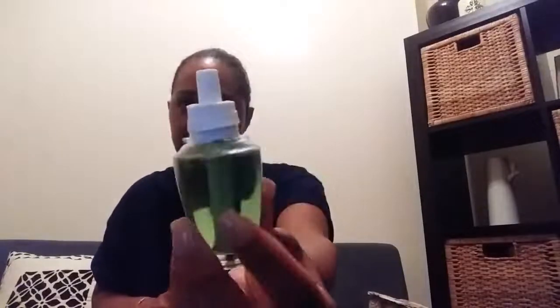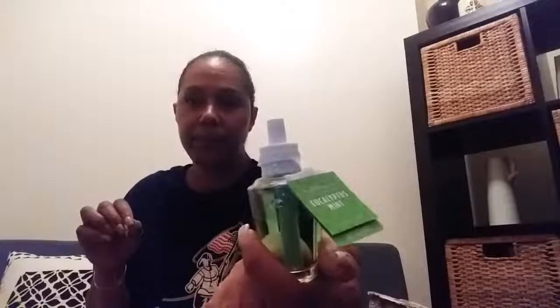So I got the bow ties and bourbon in the refill as well, and that's blue in color. I ordered the eucalyptus mint. I absolutely love that. It will fill a room with a really nice scent. This one is pretty powerful. That's why I like it for certain rooms. So that's the eucalyptus mint.